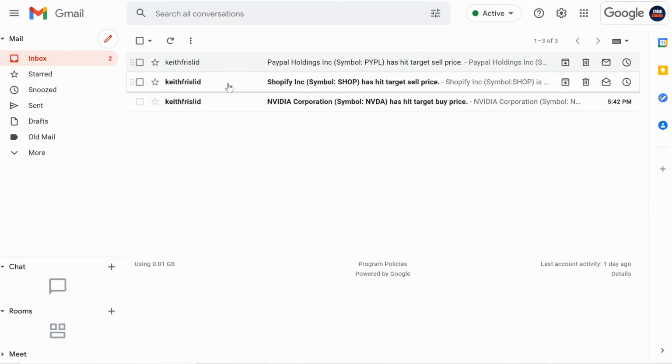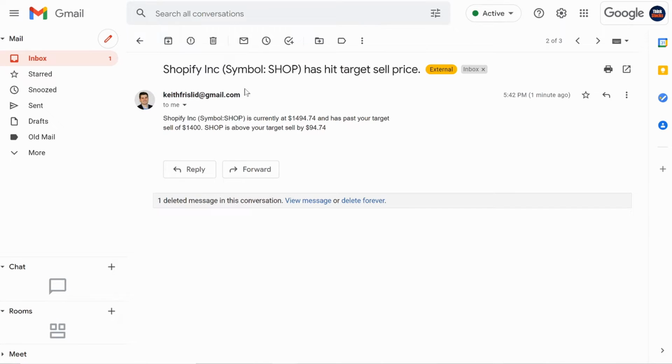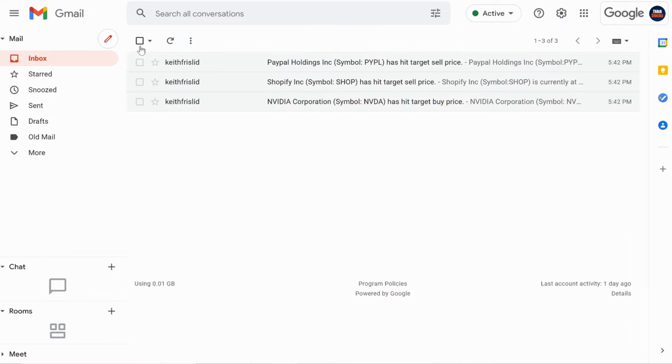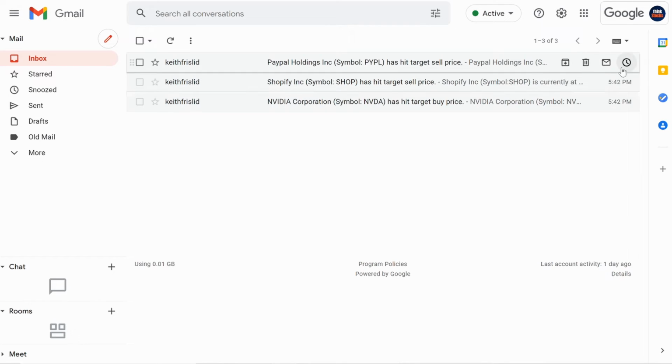Shopify is going to say pretty much the same thing, just with its numbers. And then this is what the buy looks like. So it's at $820, hit your target buy of $830, and is now trading below your target buy by $9.50. So, super effective tracker. Very cool how you get emails. I had to rerun the code, so it sent to me right before I shot the video.